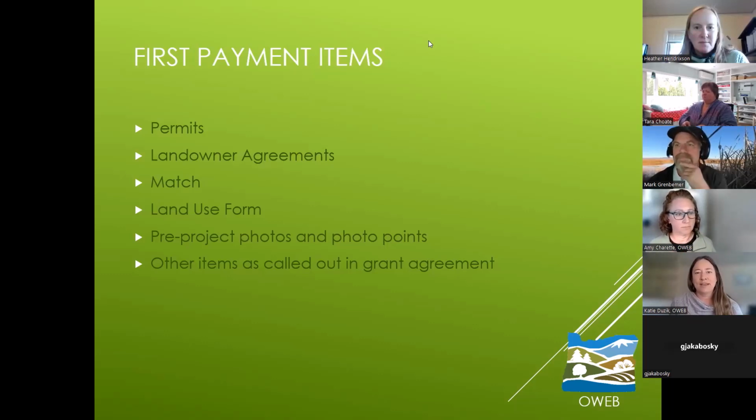Now it may seem like a pain to do this up front before you get started on your grant, but it's nice to know that OWEB staff are holding on to those in a safe place so we can make sure that when it's time to submit the final report, those are all there where they're supposed to be.